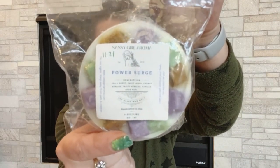Next is Power Surge, which is jelly donut, Fruit Loops, crunch berries, fruity pebbles, and vanilla bean Noel. I've definitely been craving some cereal type scents recently, and so I'm excited for that one.